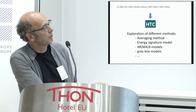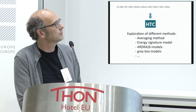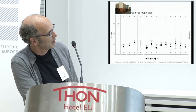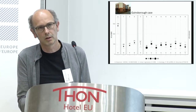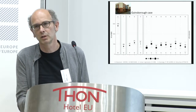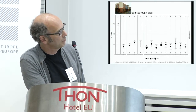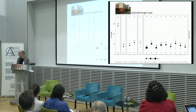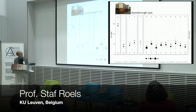So we can use several methods, going from very easy statistical methods to very advanced system identification methods. And I show you some results for the Gainsborough case, where you see the different methods that have been used with different measurement periods. The magnitude of the dot gives the monitoring time that has been used. So the larger the dot, the more data in time we make use of. The smaller the dot, the less. And the gray bars give us the uncertainty of the outcome. So it seems possible to get a grip on the heat loss coefficient of this building without knowing anything about the way it is constructed.